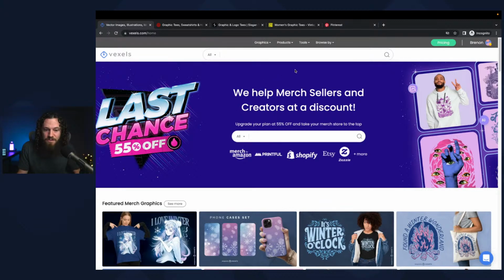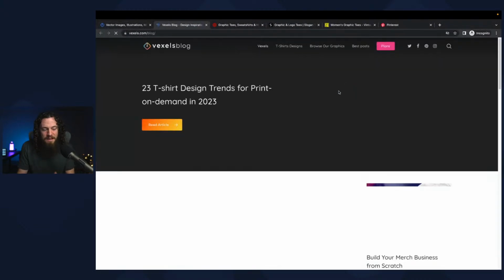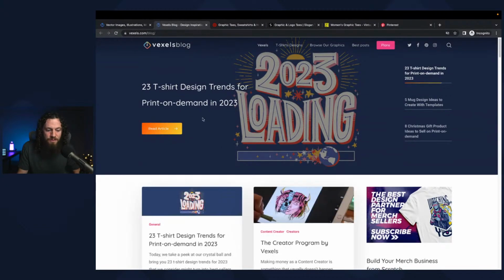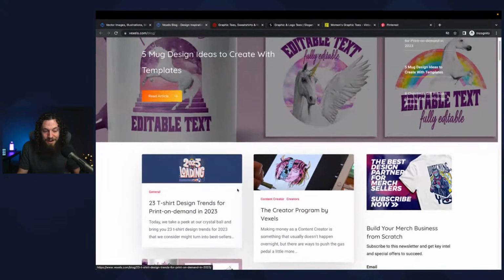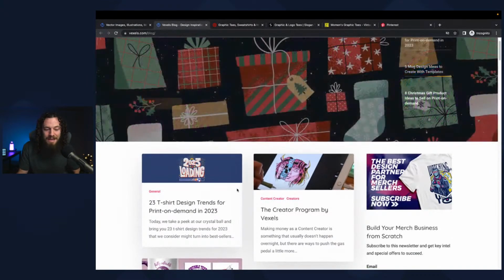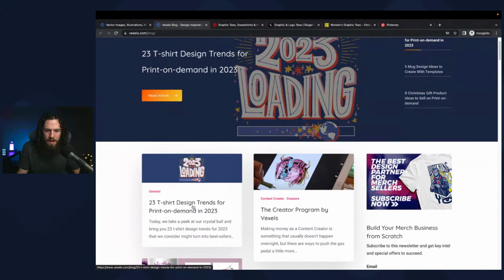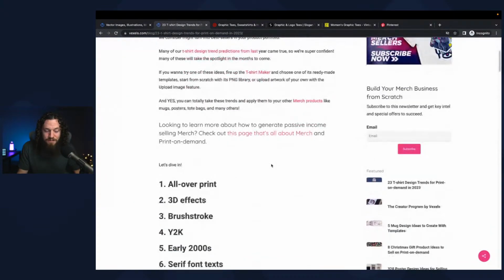But if you go to Vexels and then you go to tools, then down here on the bottom, you can select blog. And they're always updating their blog, but their most recent post is 23 t-shirt design trends for print on demand in 2023, which is very valuable. And there's a lot of great trend predictions that I think are very interesting and that can be a great idea for you to start designing in. But I'm going to show you some of these. I'm not going to talk about all of them, but there are 23 different options to choose from.